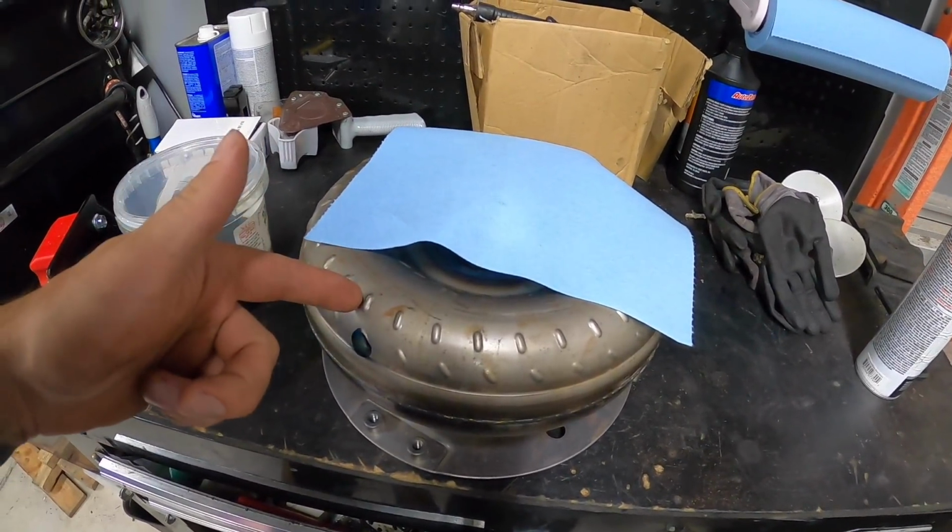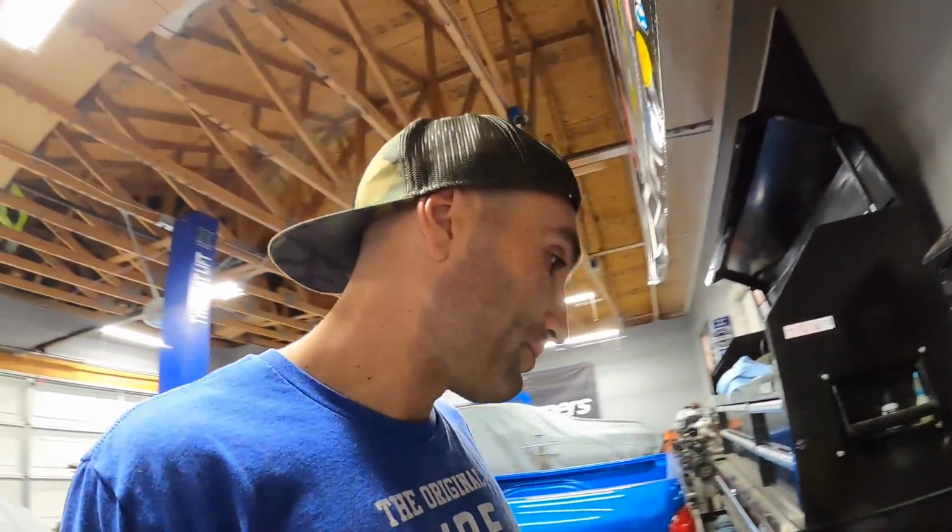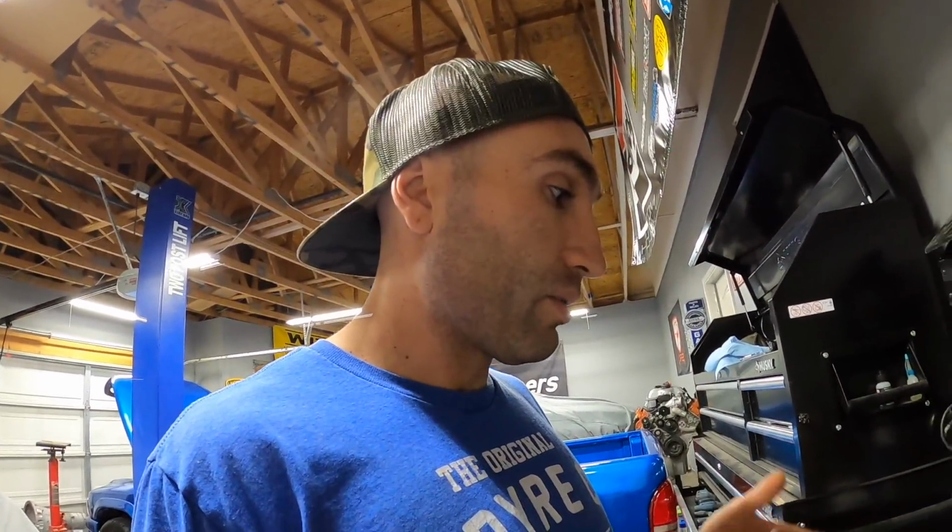I do need to keep this as a core. We are gonna be putting a high stall converter in it, but in the essence of time, I don't think I'm gonna be able to get one of those high stalls in it before we put everything back together. So that's why I'm probably gonna end up putting this in it. And then once the high stall one comes in, I'll be able to take this out and we'll send this in for our core. So good news is the oil seems to be clean.